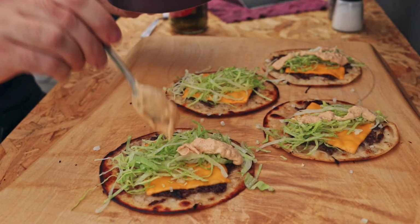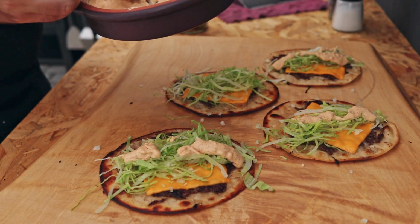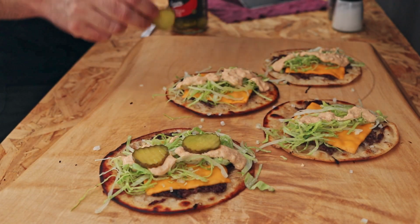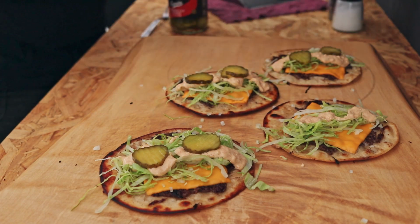Then we go on with our sauce. Be as generous as you want. You can always have a little bit off to the side for dipping it in after if you want to. And then finally, you can't forget the pickles. If you're the kind of person that eats a Big Mac with no pickles, I'm not sure we can be friends. So get a couple of pickles on there and that is them finished. Now I'll hand you over to past me to actually give them a try.